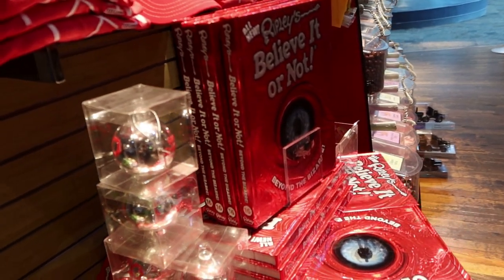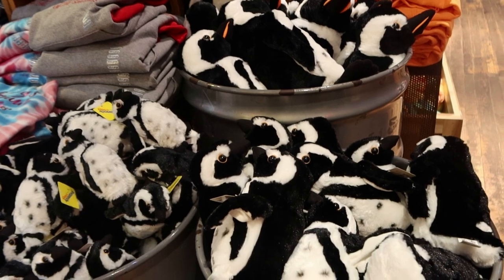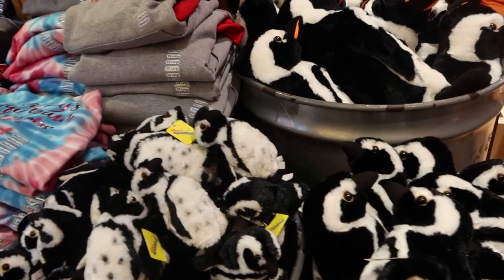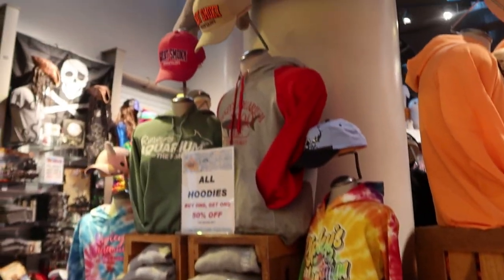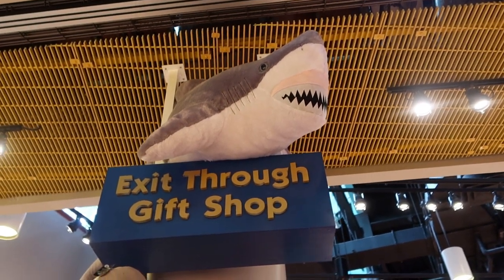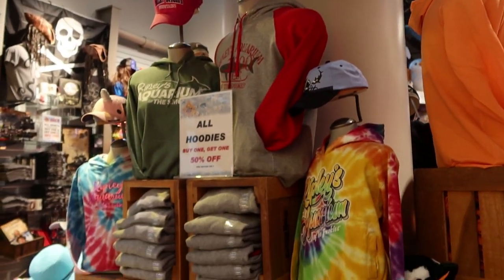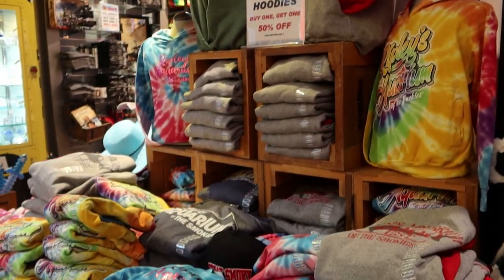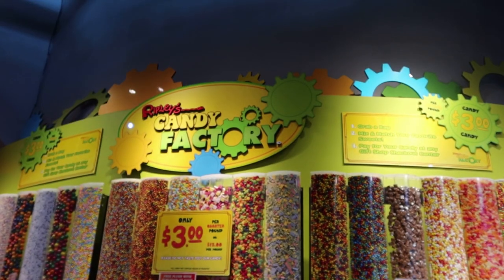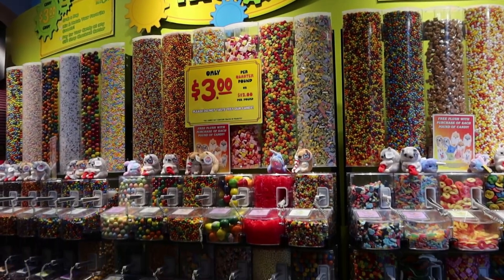They have Christmas ornaments and Ripley's Believe It or Not books, of course. You can get yourself a plush penguin. They have a couple varieties here. They even have a giant plush shark up there. Plenty of sweatshirts and t-shirts. They even have a Ripley's Candy Factory here where you can purchase bulk candy.